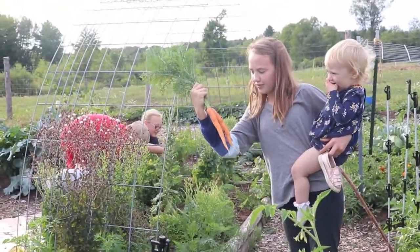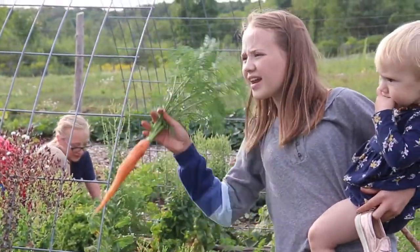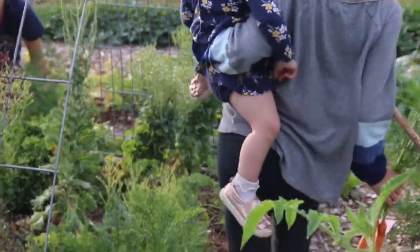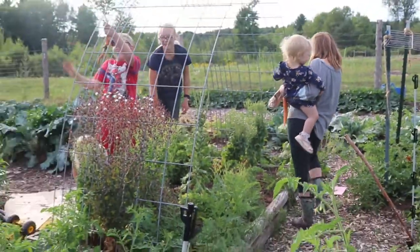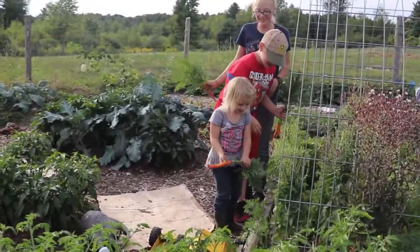Alright, y'all. I was just talking about the carrots. These are like the first carrots we've ever picked. And look at these. No, look at these carrots that Mazda got. That's pretty exciting. I got an obby. That's my, I love it. I got a short stubby one. Oh, look at these. That's good, guys. Those are great. We got our carrots.